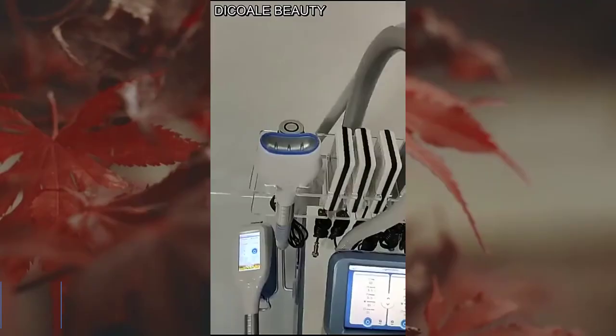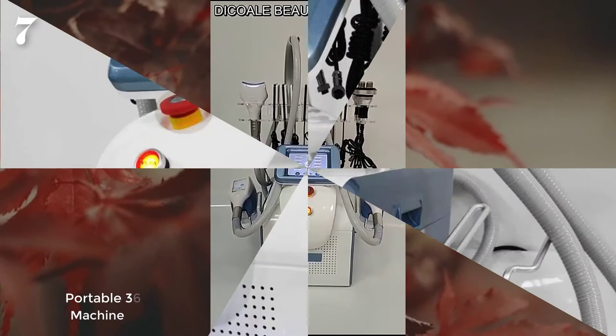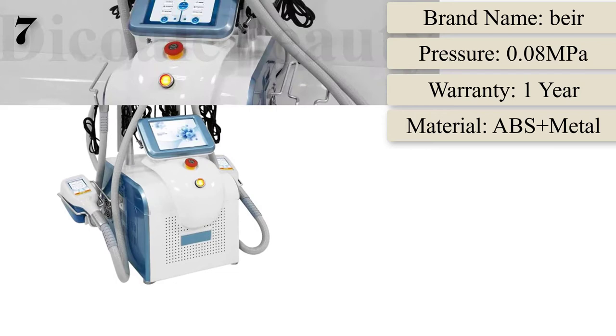Number 7. Portable 360 Lipo Cavitation Fit Freezing Cool Cryotherapy Cryo Slimming Sculpting Vacuum Chin Head Belt Machine. 360 Cryo Angle is the latest fit freezing cooling technology which uses a special 360 applicator to target stubborn fat that is resistant to changes in diet and exercise, effectively freezing, destroying, and permanently eliminating the fat cells beneath the skin without damaging the surrounding layers.